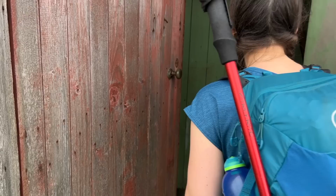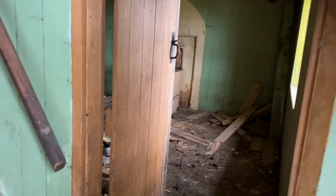Oh, it's creepy. Yeah, it's a bit. Wow, it's very. Oh, we have a noise. It's a sheep poo. Maybe deer. On the steps though, how the heck did they get up there? Let's peek around the corner.